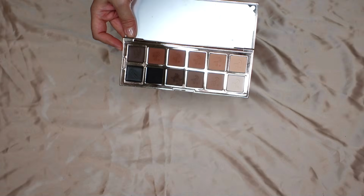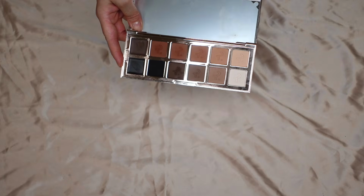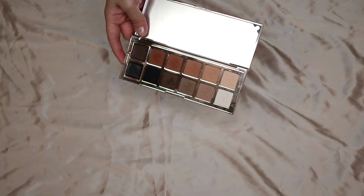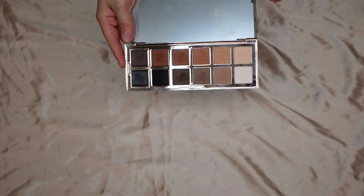I love that the top row is neutral leaning warm, and then the bottom row is cool toned. So even when I'm using another palette, I reach for this one a lot of the time because it does have all of the basic shades that I could need, and it really helps to complete a look. So keeping all three of my Patrick Ta palettes.